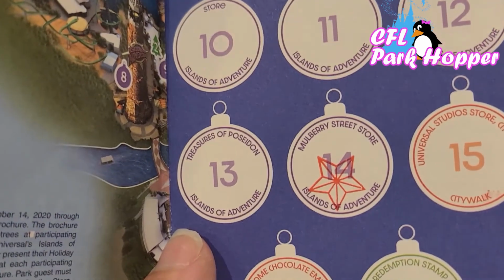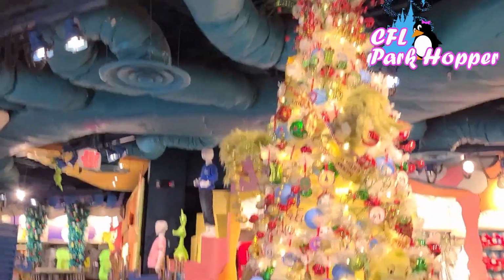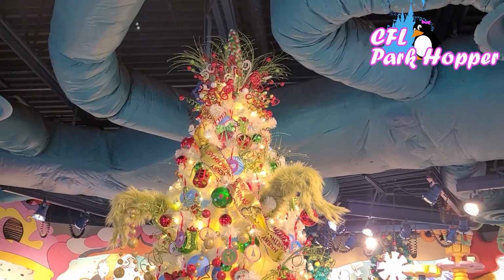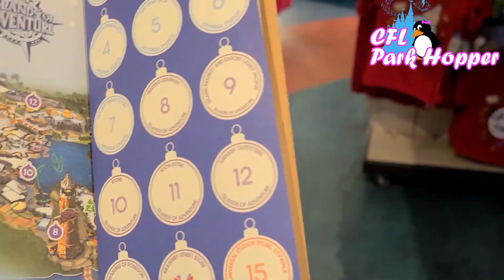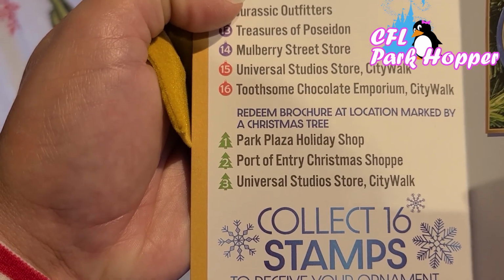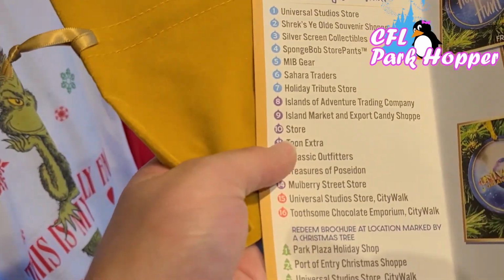So I'm here at the Mulberry Street store, and here is the tree. It's all Grinch. Isn't it cool? So there it is. I love it. Look at the arms. So you'll go to each one. You'll just go up to one of the counters, like where you would pay for stuff, and they'll stamp it. And they do have a map inside with all the different locations. And then when you're all done, you will redeem for your ornament. These locations right here at the bottom are the places where you can redeem for the ornament. And they already gave me the little bag. I guess this is what the ornament will go in. So pretty cool.